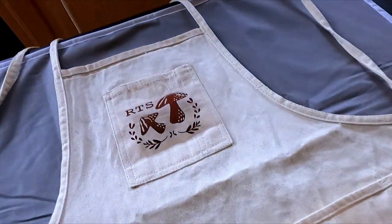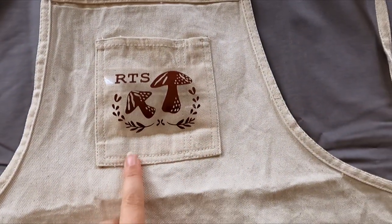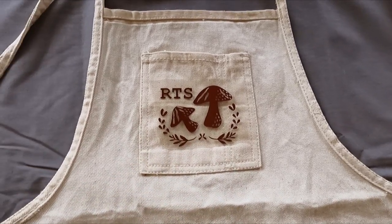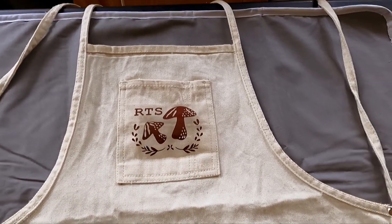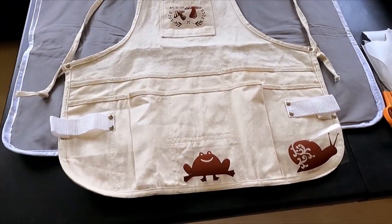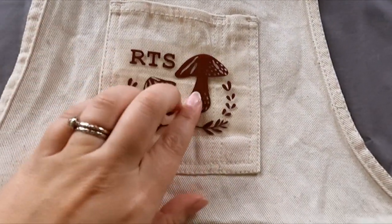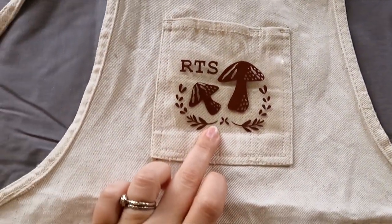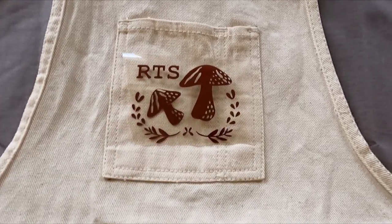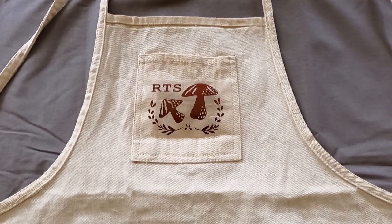I would really like for it to stand out. I think the frog and the snail are fine, but that's a little on the small side. I really wanted it to almost fill this pocket. It'll work in a pinch, but we're gonna go see if they've got some vinyl that I like, and if they don't, then this is it until I can figure out something else maybe. It is pretty permanent though. Anyway, let's see if we can fix it.